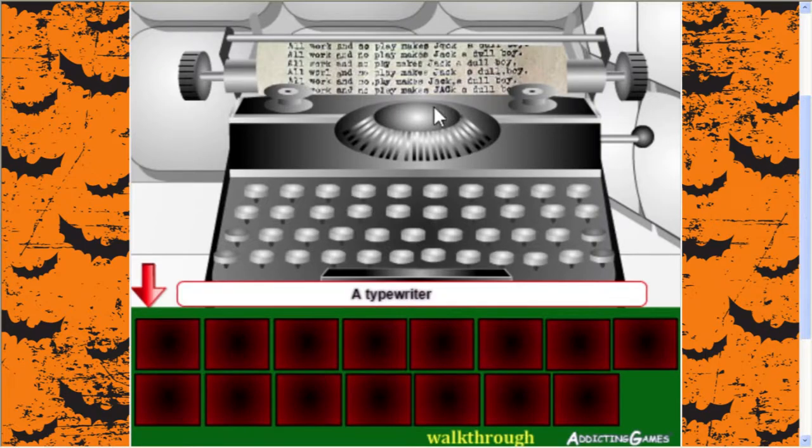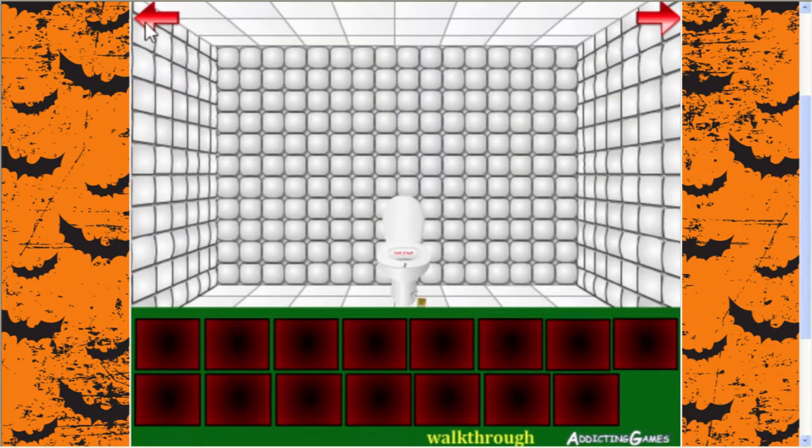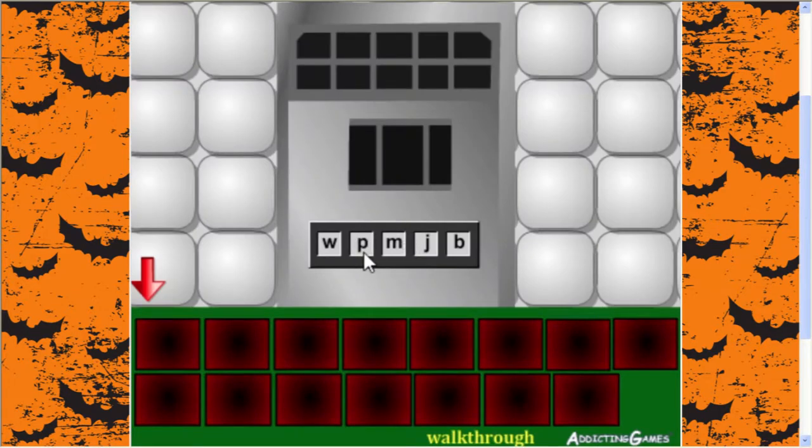WAPMA. The University of WAPMA. Okay, so this isn't hard, David. Yeah, especially if you have a walkthrough. How are you gonna escape this hospital without WAPMA? What do you think it stands for? Wet.